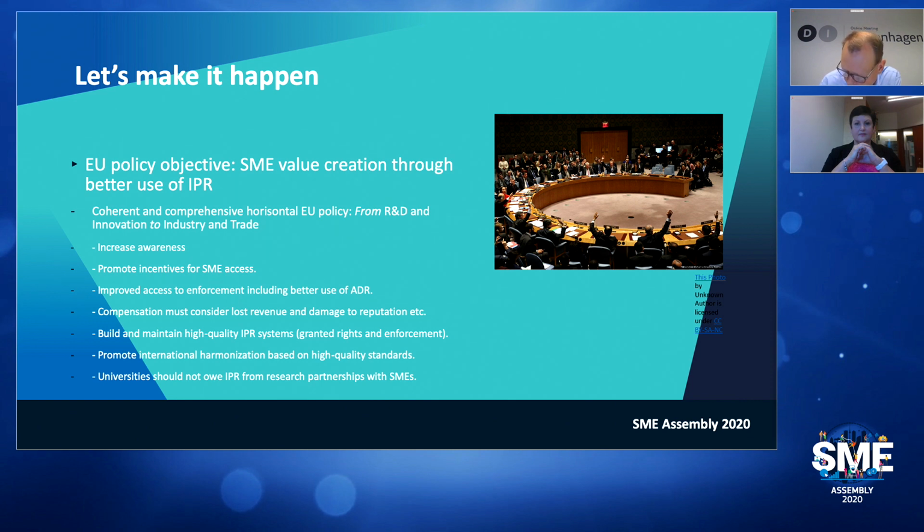Then also a few other issues is that we think it's important that we have a high-quality framework of IPR, and the European framework, not to say it's the best in the world, but we have a good high-quality framework that we also need to expand to other countries, to third countries.